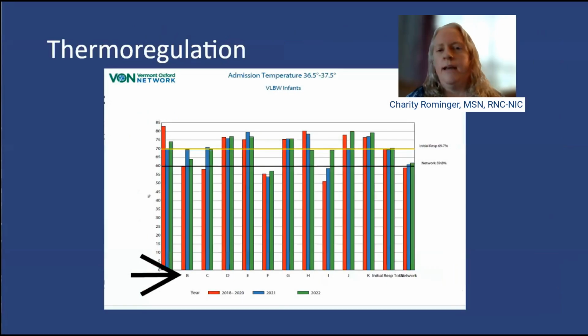For thermoregulation, at the same time that we started going to the collaborative, we also had a master's preparing student working with our unit and looking at thermoregulation to see how we could move the needle. Years ago, our unit had worked on the golden hour, but we were still having issues with cold and mid temperatures. As you can see from our VON data, we're group B. The black line is where the large group overall of VON is averaging, which is about 60%. The yellow line is where the VON small groups average, which is about 70%. We met that goal in 2021, but when we started accepting 23 weekers, we dropped down to about 64%.